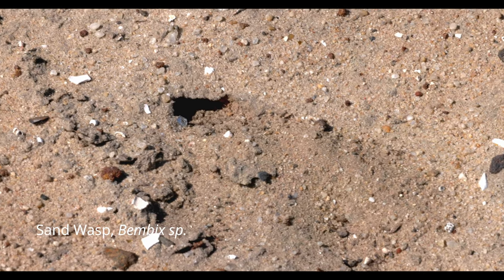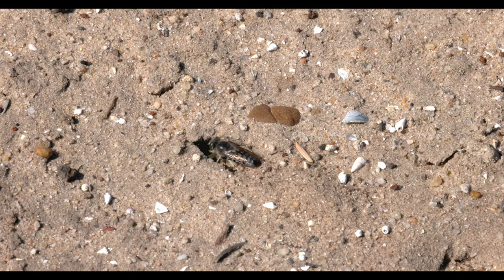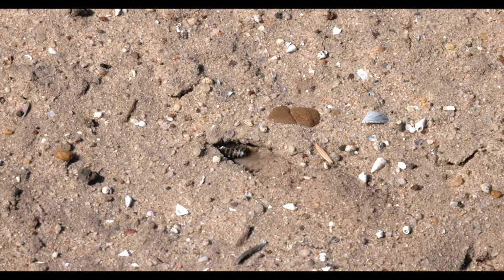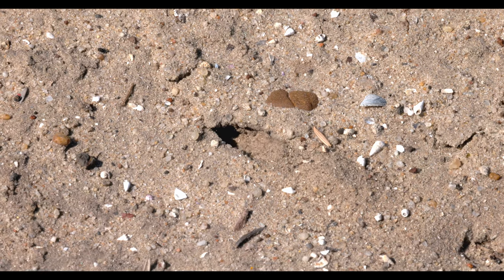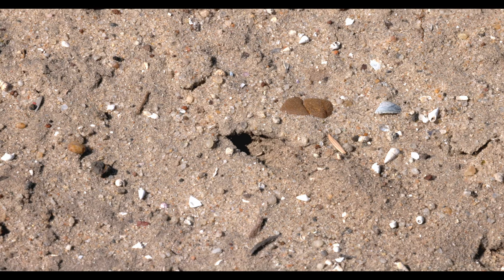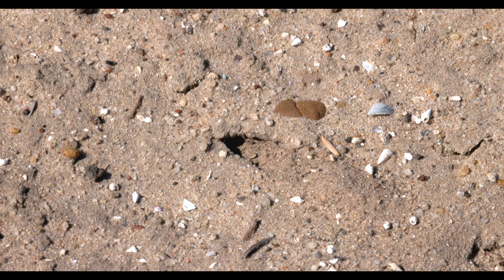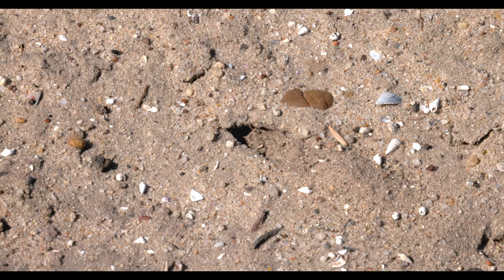Sand wasps are in the genus Bembix and are closely related to the mud dauber wasps. Technically they're a solitary wasp, but they do tend to build their nests close together to form a loose association with other wasps. They can grow to around 20 millimetres long and are often yellow and black or white and black. These particular wasps were bluish and white.